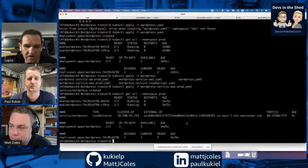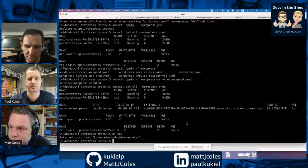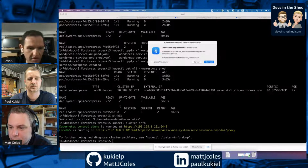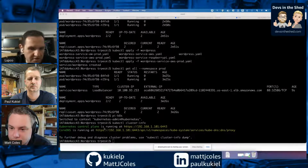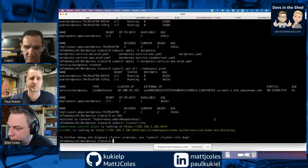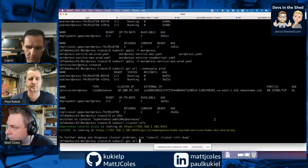On the on-premise side, if I just run pi-k8s, that will flick me over to my on-premise Kubernetes cluster. And then I can just do kubectl cluster-info. And I've now got my on-premise Kubernetes cluster configured. So what I've done for that is I've actually just run this in the dev namespace. So kubectl get all --namespace dev.